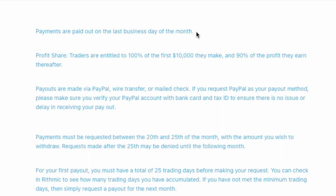If you're in the United States though, or you have a US bank account like I do, and you choose ACH, which is Automated Clearinghouse, that can take a day or two to show up in your bank account. It has nothing to do with Apex, that's just the banking system, and it takes that long to process it. So payments are sent on the last day of the month. You might receive it immediately or a day or two later like I do.